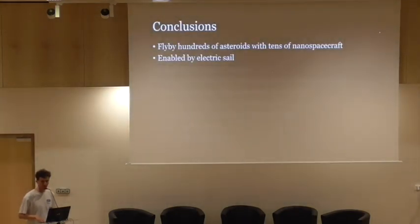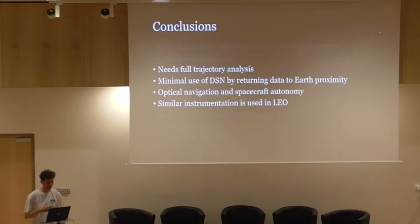So the conclusion: flying by hundreds of asteroids is enabled by the electric solar wind sail. It needs full trajectory analysis, and it has minimal use of the deep space network, just some use for communication. It needs optical navigation and spatial autonomy, and the instrumentation. I mean, it was developed by the space lab and so on.